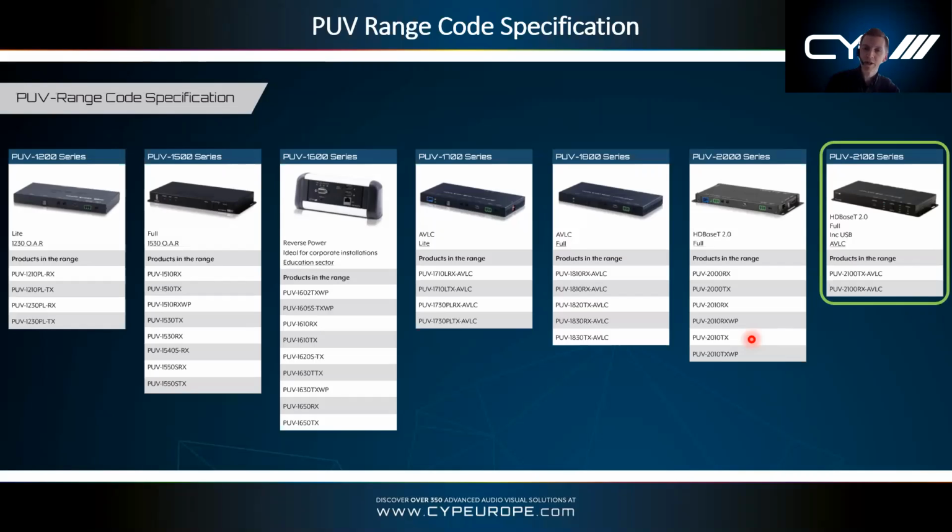Fantastic. And then sitting right at the top there is a bit of a combination of a few of these. It's HDBaseT 2, and it also has the AVLC technology for the 4K HDR support. And the 2100 series here are the models designed specifically for our Mod X1616, our modular matrix, which we will look at in just a moment.